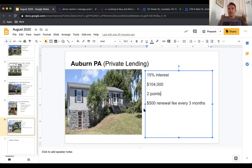And then coronavirus hit too, and it delayed this even further, which caused him to go into the end of Lending One's term period. Gotcha. So we just renewed it for him and paid them off. We hold the mortgage now, and we just basically took them over. He's still going to make money on this deal, actually more than he was going to before.